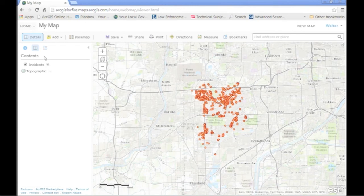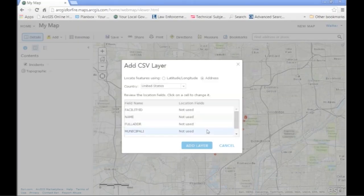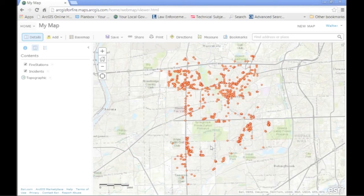You might have noticed that I also had another file out there. In this case, it's the fire stations. So we're going to go ahead and add that file in as well. Import it and then specify what the address fields are. In this case, for the city field, we're going to use municipality, as that's what it's called, and add that layer back in. And it added it to my map as well.